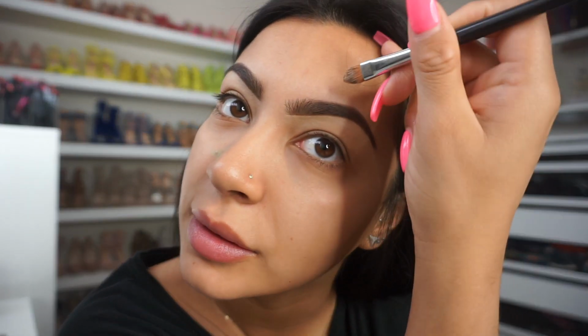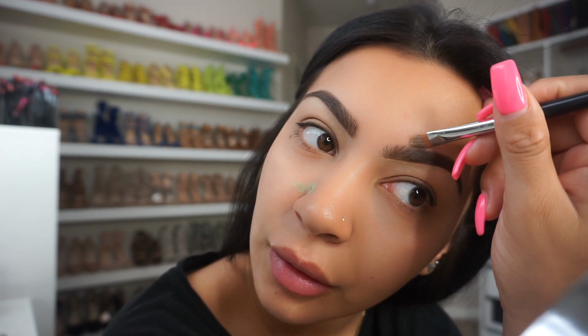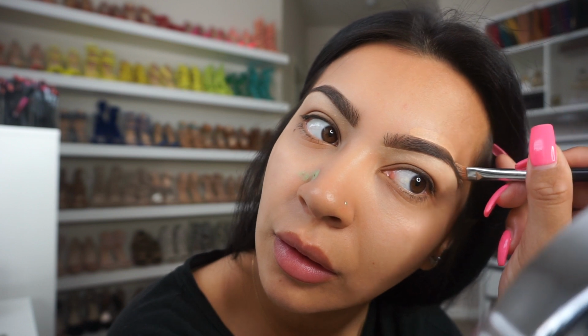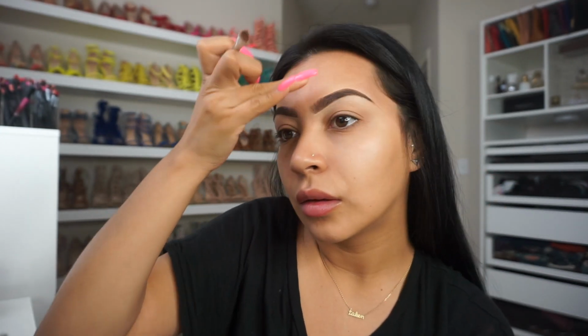And focusing on the top of the brow now, we're going to apply the Studio Finish Concealer. And let me try to get a good angle so you guys can see. Let me switch my mirror to this side. There we go. Just like that. Just clean that up. And then we do the same thing to the other brow.